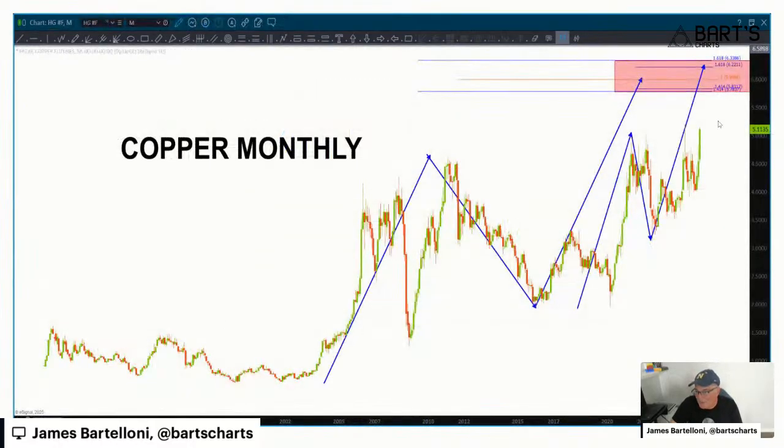Copper. So yeah, I don't know if you guys remember, we were looking here. It certainly looks like, look how strong it is.